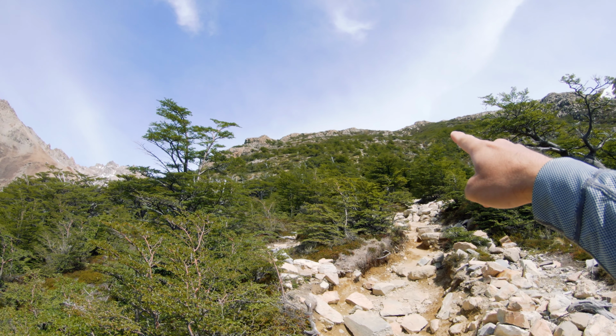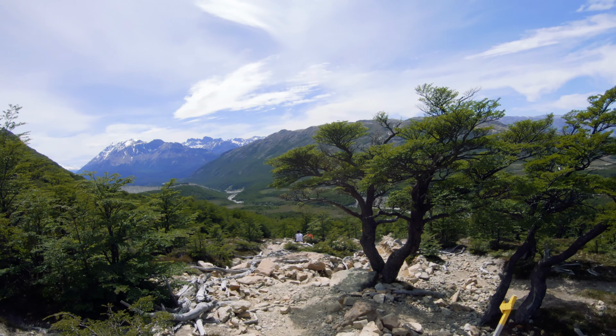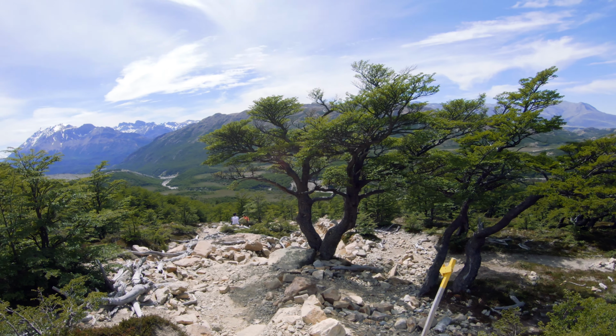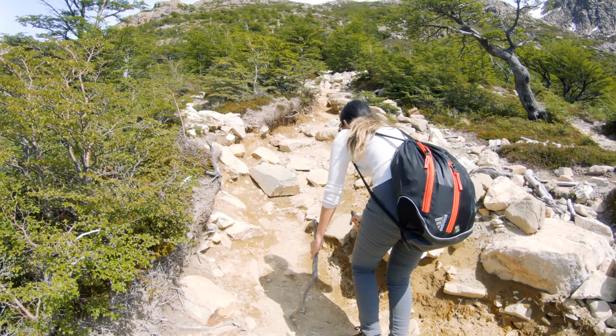You can see them far, far away. We have to go all the way to the top there. Can't even see where we came from anymore. Oh, down by that river somewhere. Keep going.